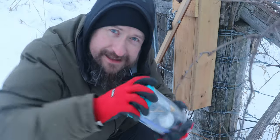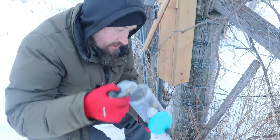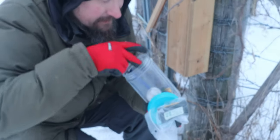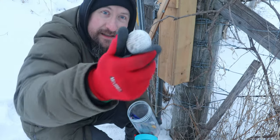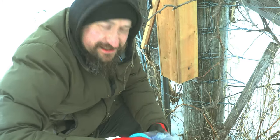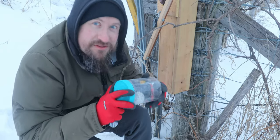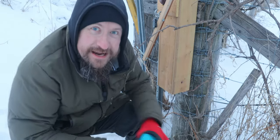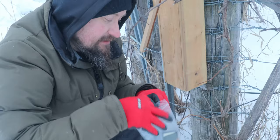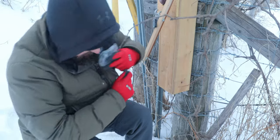What do we have inside the PB jar? We have the logbook, a whole bunch of cards, and a couple pens, and a golf ball. Yay! That is the Scales of Justice! So glad to get this one off the map. And it's freaking cold. Everything was melting today and now it's freezing again. Time to sign this logbook. There we go.